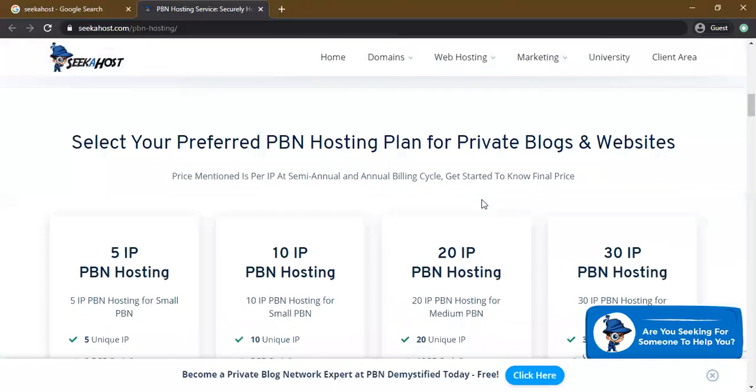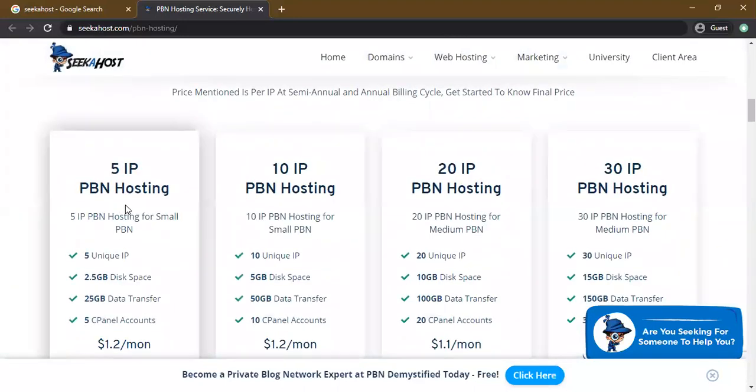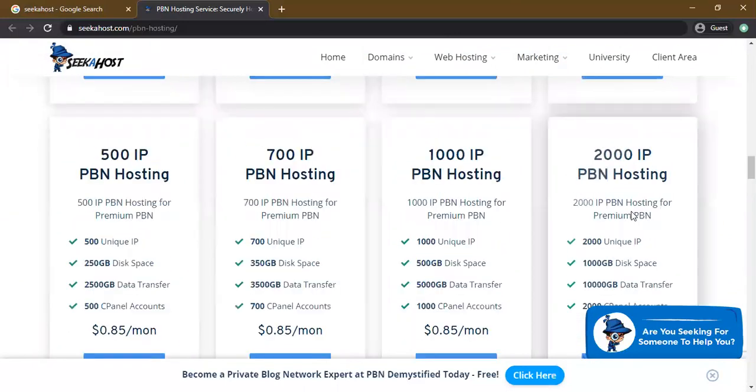I will just scroll below. You can see what all the available packages are. Starting from 5, we're even giving a one IP PBN package for starters, just to test it, and they can go up to 2000 IP PBN hosting packages.